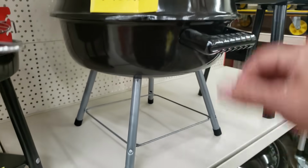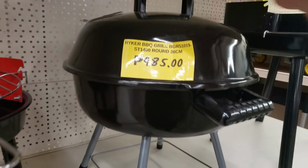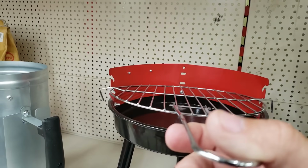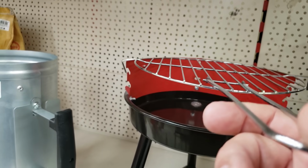Also, a little small one, you see set up. And I mean, it's not bad, if you're just gonna cook something small and simple. And then they got some really little ones here, also with different heights to it, which is pretty cool. But there's nothing real fancy about these. They are the basic of basic.